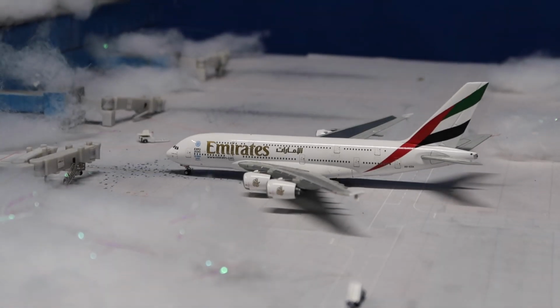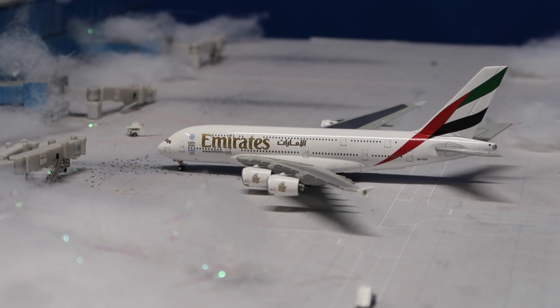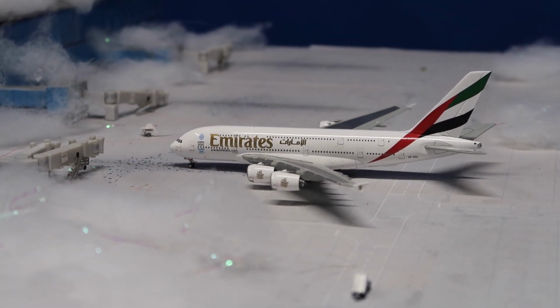And I know that this is pretty unrealistic now, especially for an A380 to be flying to North America, but it's the only Emirates I have, so I figured I'd still keep Emirates in here. Maybe one day I'll get a 777 and that'll be more realistic.